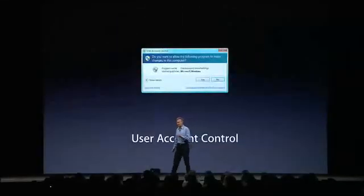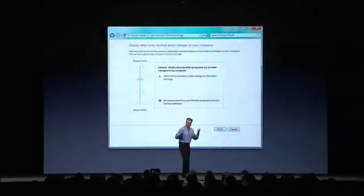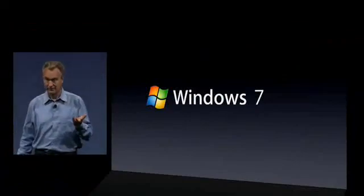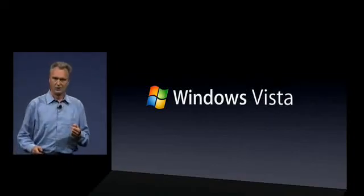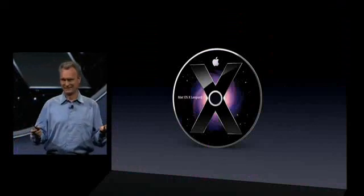The user account control, that's the security subsystem that prevents your PC from being infested at the cost of tons of alerts. And in Windows 7, to address the alerts problem, even more complexity thrown upon the user. So that's Windows 7, same old technology as Vista. Fundamentally, it's just another version of Vista. We come out from such a different place. We love Leopard. We're really happy how it has turned out. We're proud of Leopard.